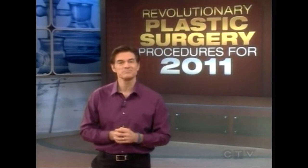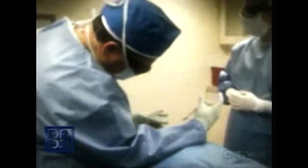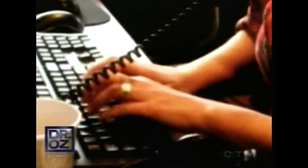And tummy tucks. It's plastic surgery's quick fix. Almost 200,000 women now undergo liposuction every year. But many women still consider this popular procedure too invasive, with too much downtime recuperating. Until now. The latest generation of liposuction, less invasive with faster recovery, makes it an option for even the busiest working women and moms.